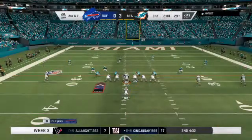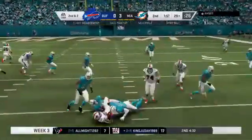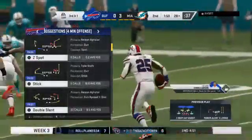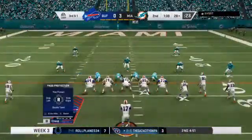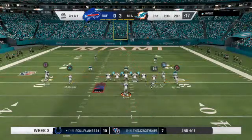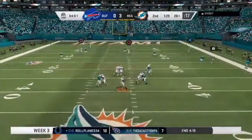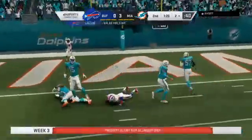They run it with Carson. And he's stopped after a gain of 1. Not enough. Still a yard to go on third down. I know you felt that one. Right, let's go. Allen looks to throw on 3rd and 1. That's going to be caught.